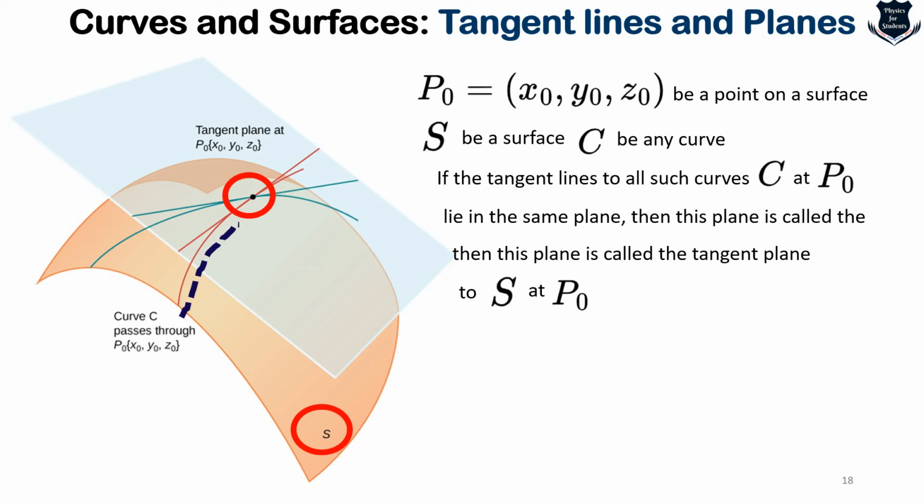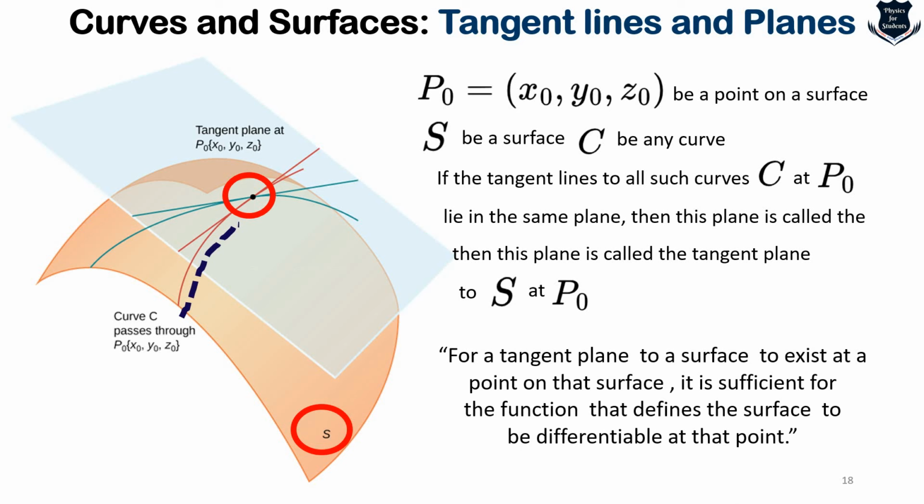So from here we get a remarkable statement which I would like to explain and take further. For a tangent plane to a surface to exist at a point on that surface, it is sufficient for the function that defines the surface to be differentiable at that point. So it should be something which is differentiable at the point.